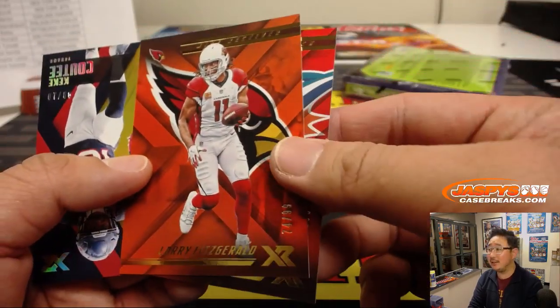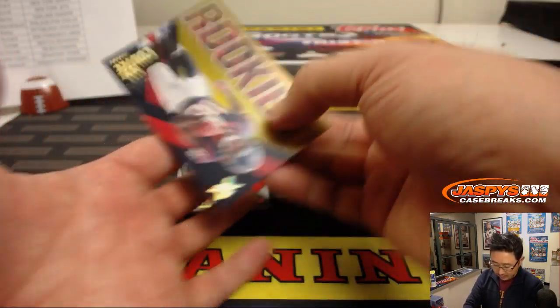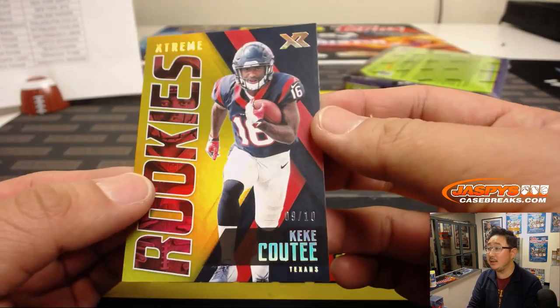Kenyon Drake, Larry Fitzgerald, and Kike Kuti to 10.